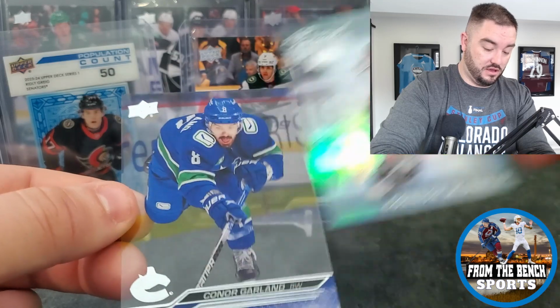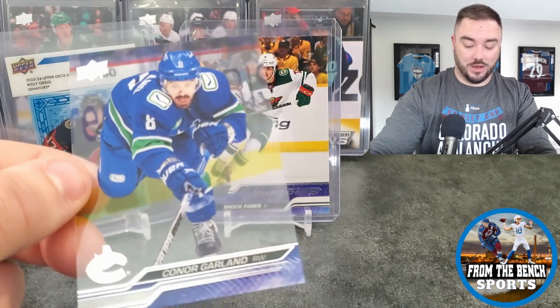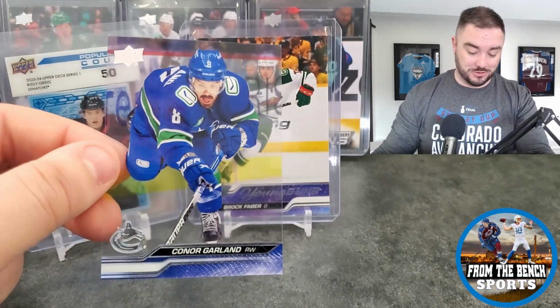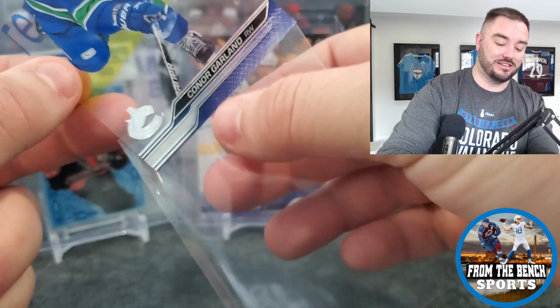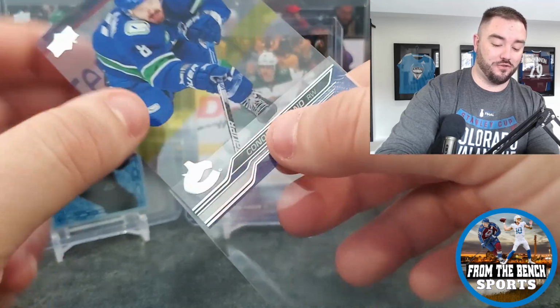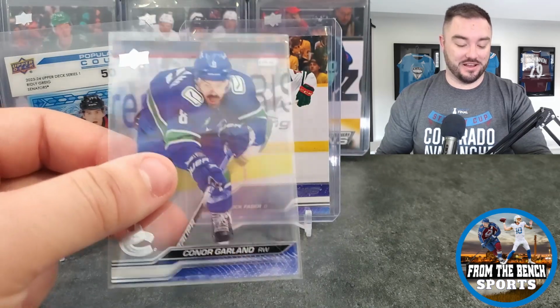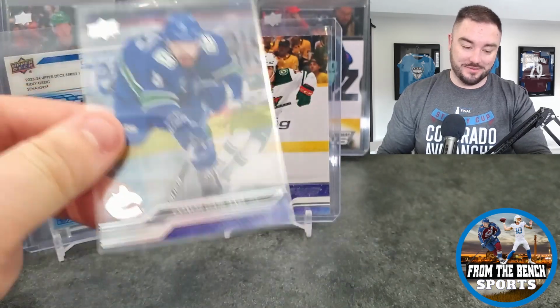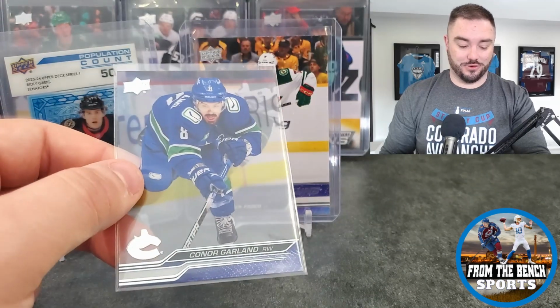It is going to be... what a way to finish it. Former Moncton Wildcat, Connor Garland. So I said I had Spence out looking for the former Moncton Wildcats. I found one. Connor Garland, former Moncton Wildcat. Didn't play with Jordan Spence, but all-time legend for the Wildcats.